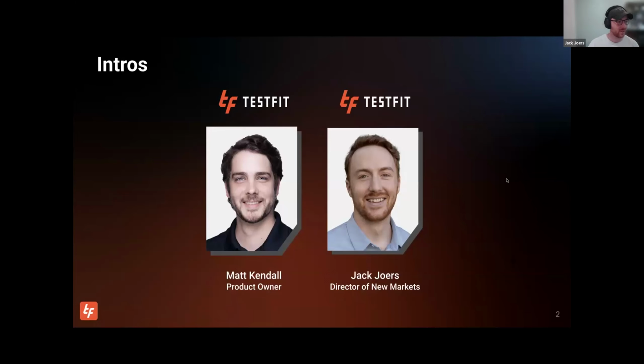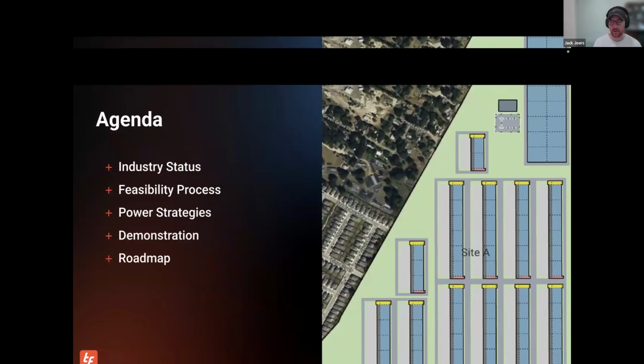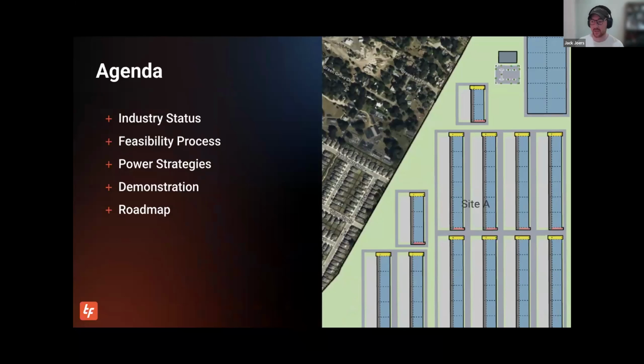Great. Love it. Yes, we are going to chat today a little bit about industry status and why we're talking about power, although most people are going to know that, but just in case some folks don't, and lead you into why power is important and how we can optimize for it in different ways. Through a feasibility process, we're going to talk through some power strategies, get into a little bit of demonstration of how TestFit can help with that, and then a little bit of a roadmap of what's coming for data centers in TestFit.